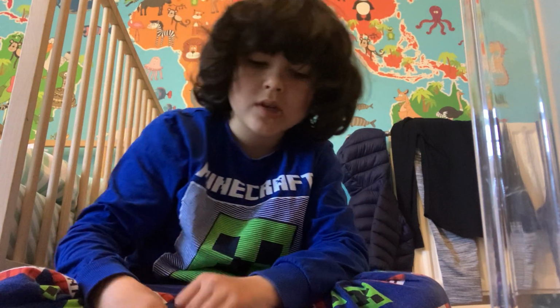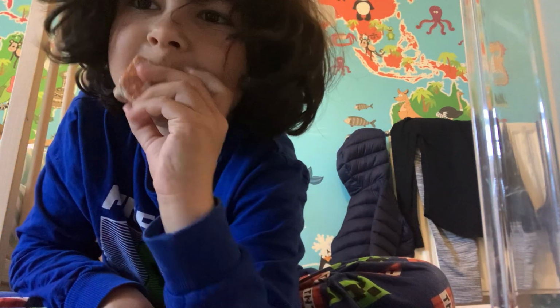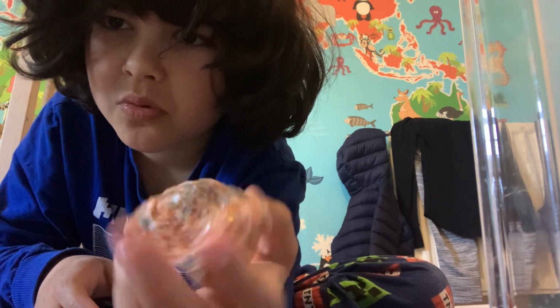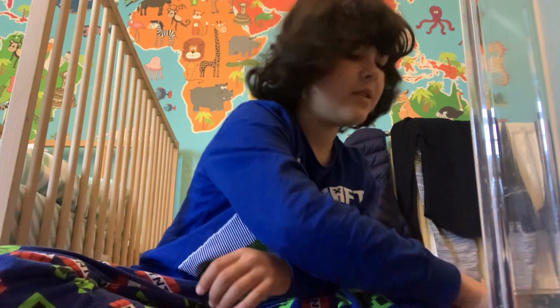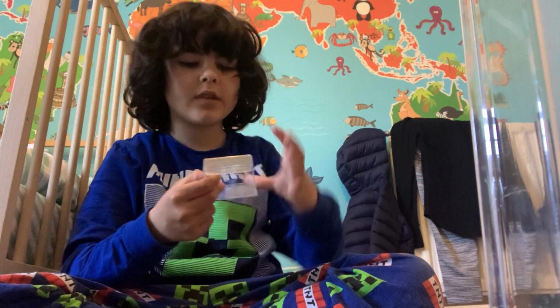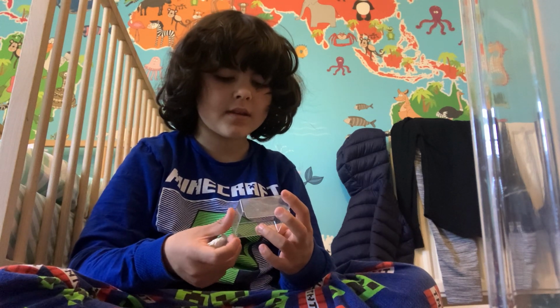And then orange calcite in Brazil. This is orange calcite. I got a big chunk. Big chunk. Big as my mouth. This one's called talc. It's white.